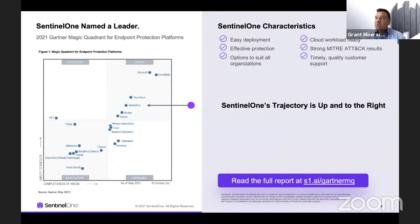And really, when you put in a solution, having timely quality customer support is obviously one of the most important things. So we really do pride ourselves on building great relationships with our customers and giving them the support that they need for such an important type of function.